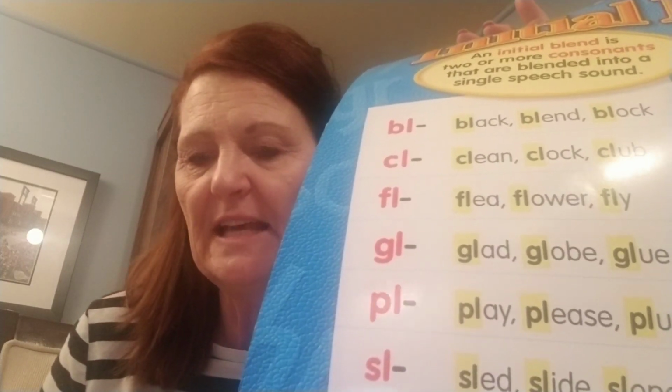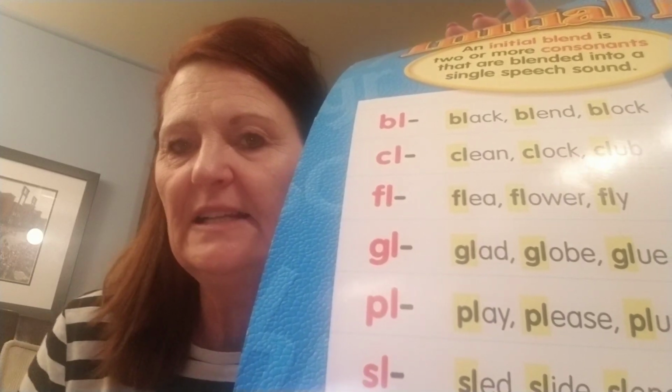Those are the 6 L blends that we want to talk about, all right? That's taking that letter L, and just blending it in with another letter.